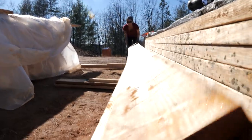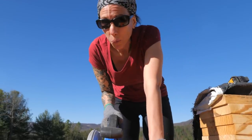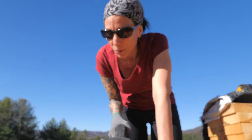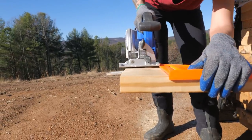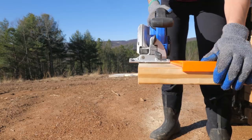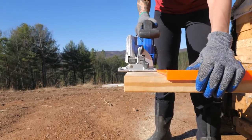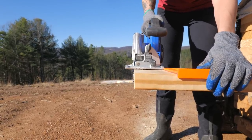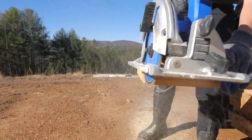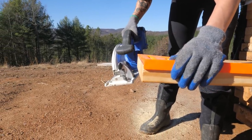Alright. I'm gonna lay this board down. I think I've only cut one board correct so far today. Most of the time I keep lifting up the saw. We'll see if I can get this one right. Alright. Plus my thumbs are too short. It's a weird saw. Not too bad. Looks good to me.